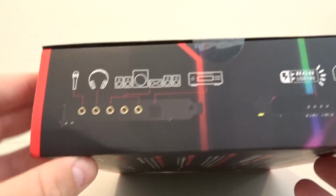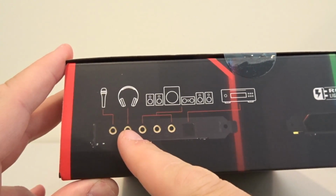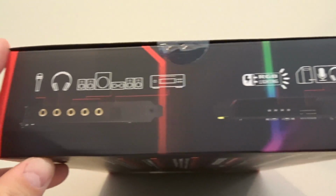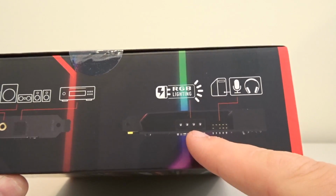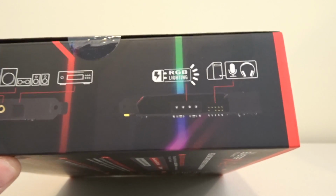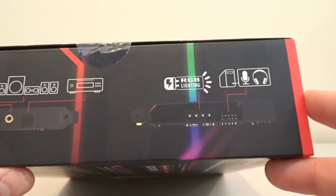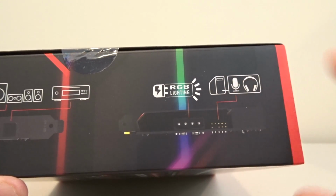Let's see, on this side of the box, we see the back plate. So microphone, headphone, then we have a 5.1 setup with an optical output as well. The RGB lighting, this is interesting, uses the old style Molex power connector. I think in my system I only have SATA power connectors at this point, but I do have a converter, so I can use that. But it's surprising that there's Molex here and not SATA, but that should be fine. Okay, and we have the pins here to go to the front of your case if you want to route the audio to the front of your case for microphone and headphone.